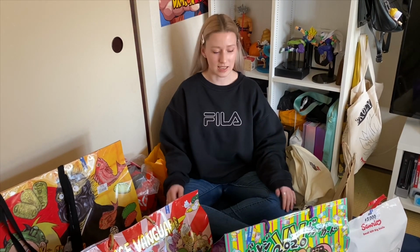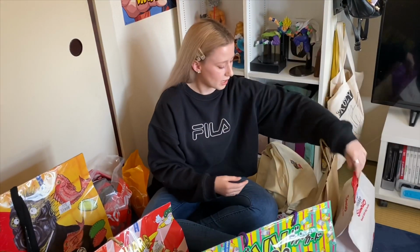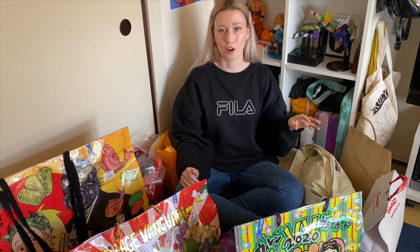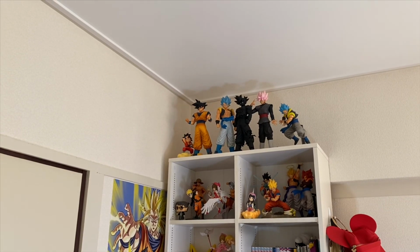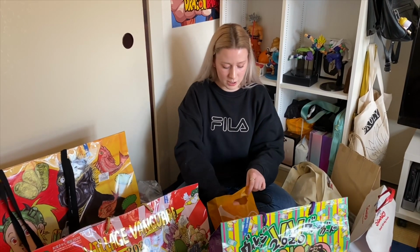Okay, so we are back from shopping finally after 2 days, and these are all of the bags that we bought. So we got these 3 from Village Vanguard, and we got this little one from the Sanrio store. We got these 2 from Loft, and before I open them, special mention, because Loft and Spins were closed on the 1st, we actually went to the game center and we won this new Goku figure to go along with my never-ending collection of Goku figures. We probably spent more trying to win it from the claw machine than you'll pay for it in a store, but oh well, we won it. It was fun.